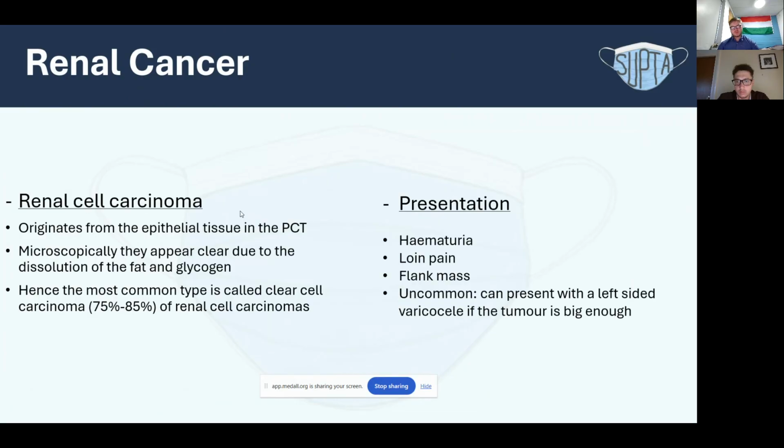So the tumor can compress the renal vein, and as the testicular vein drains directly at a right angle into the left renal vein, if the tumor is large enough and compresses that, it can cause a complete blockage and cause a backup of venous blood into the testicles and can cause a varicocele.